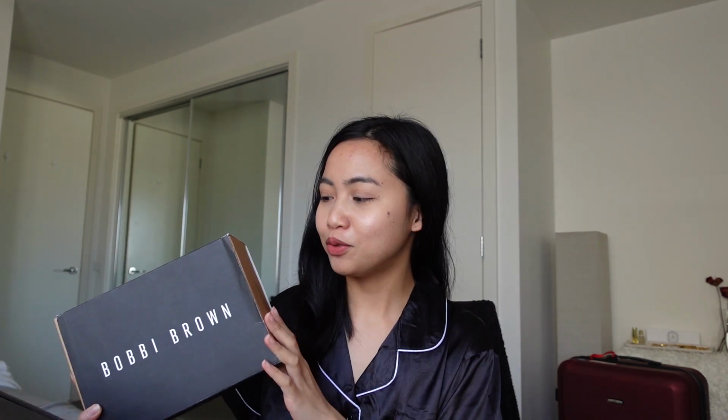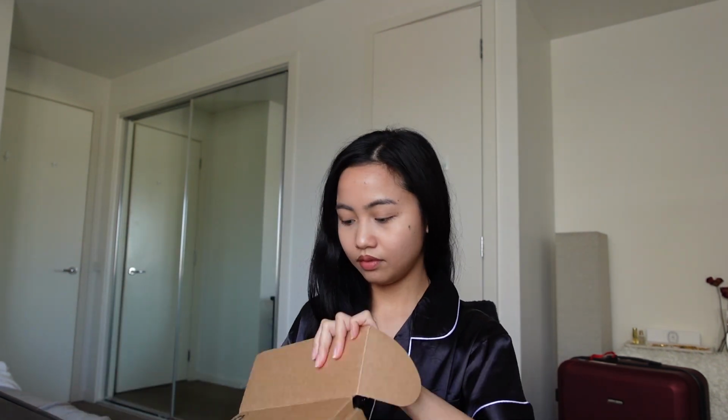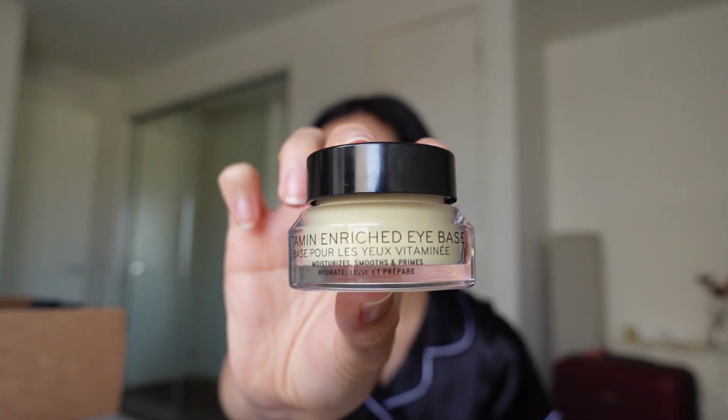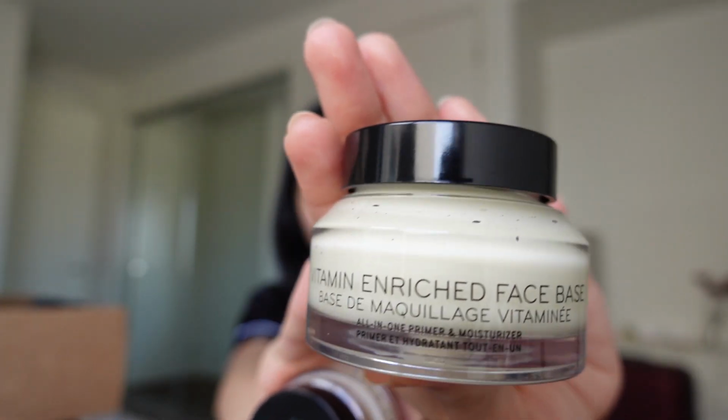And I'm really excited to open up this one because I thought that they will be sending one item. Yun yung sa eyebrow. So, ayan, feeling ko there's so much more inside. So, let's see. Ooh, of course, meron ulit siyang vitamin enriched. And vitamin enriched eye base. Ayan siya. So, this is for the face and this is for the eyes.